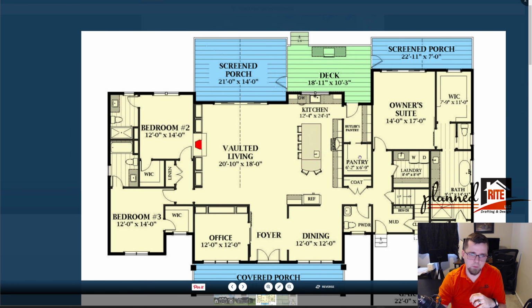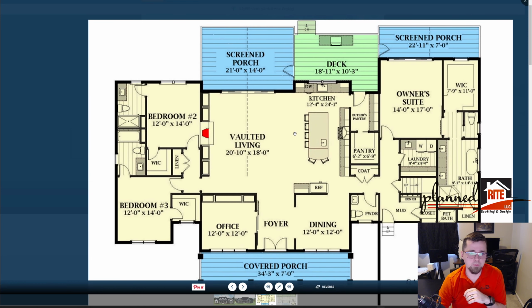But I do like the butler's pantry leading to a full pantry. I'm a big fan of that. That's become real popular too, butler's pantries, and not even in huge homes. I mean, we're doing butler's pantries in homes of this size, under 3,000 square feet. So I am a fan of that.